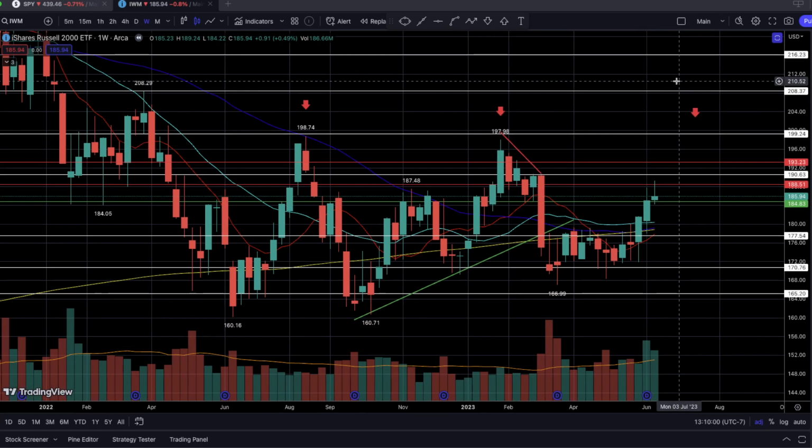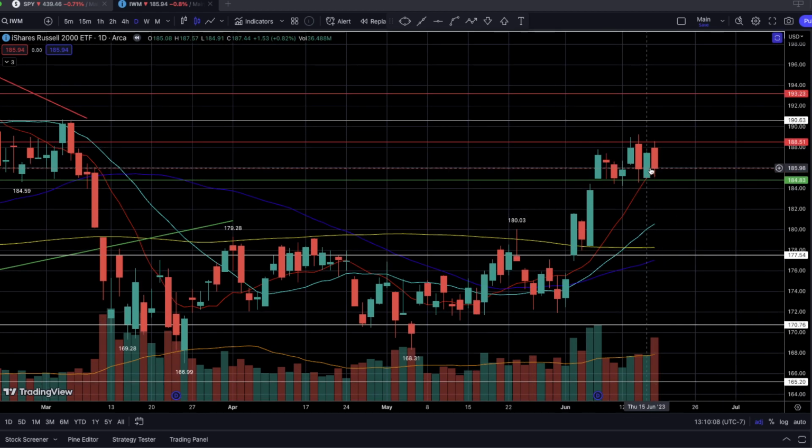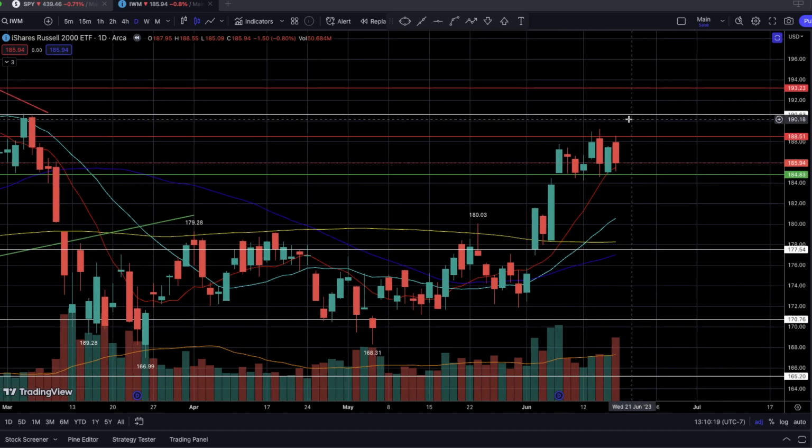All right, the next one I want to look at is IWM. So IWM, if you go back on the daily time frame, we're making a nice bull flag here. So we have a critical level of daily support at 184.80ish and a very critical level of resistance at 188.50. So what does this mean? Well, this could mean that we can be range trading between these two levels.